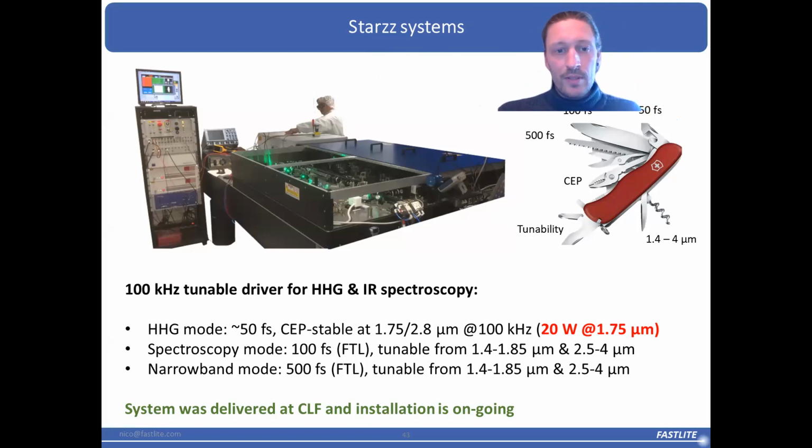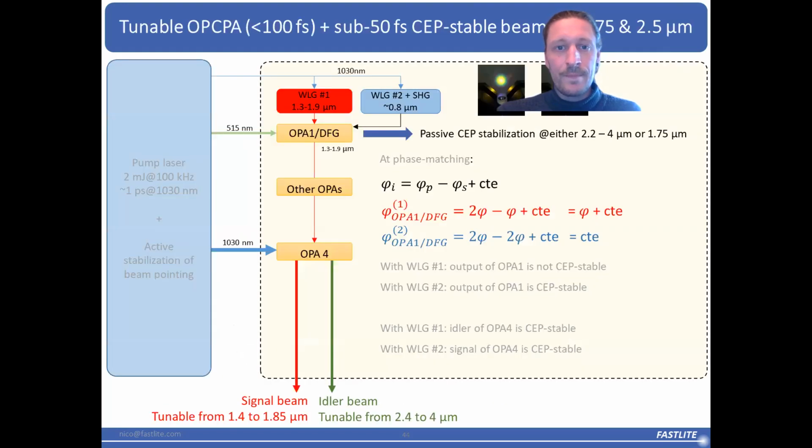So we have three modes. The HHG mode, in order to use this system as a driver for high harmonic generation. At 1.7 micron, we have 20 watt, a bit more. And at 3 micron or around 3 micron, we have 6 watt. In these modes, we have CEP stabilization on both arms. And then you can have the spectroscopy mode. So it's 100 femtosecond time resolution in this range of wavelengths. And we can also have a narrow band, if you want to increase your spectral resolution, of 500 femtosecond in the same wavelength range.